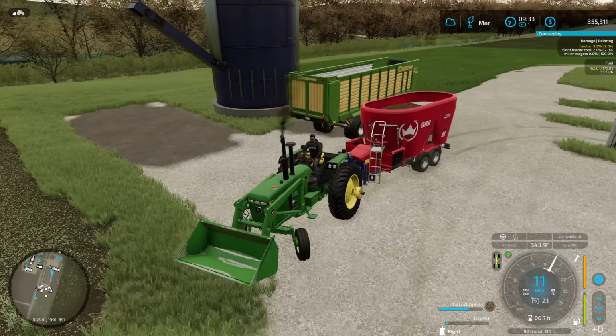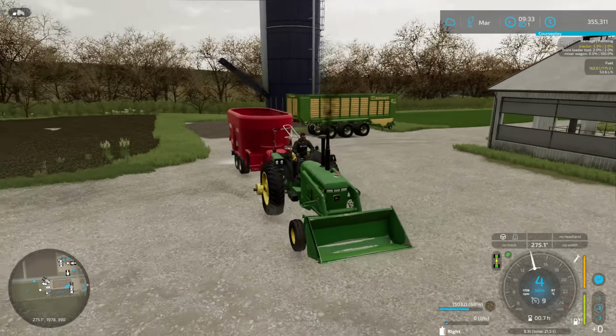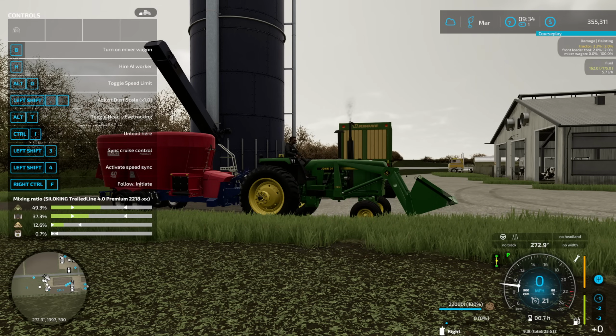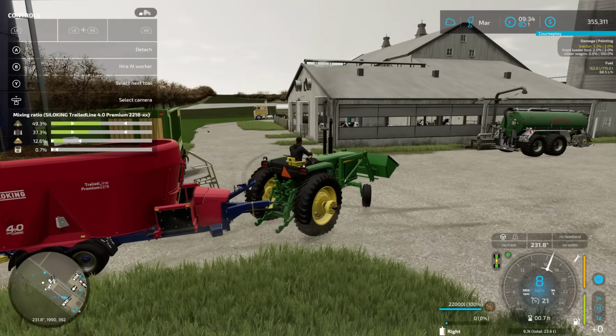Nice. And we'll fill this thing up with some TMR. Well, we'll have TMR once it's all mixed together, I should say. Get rid of some of the silage in here. Perfect. All right. And to check our ratio. Yeah, we're good. Perfect. Lots more silage going in. Yeah, a little low. We put too many bales in there. I should have done a little bit more on the silage side.